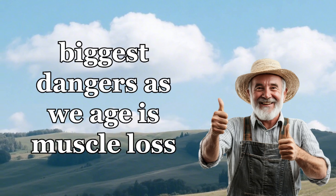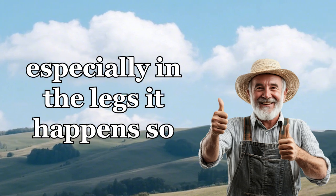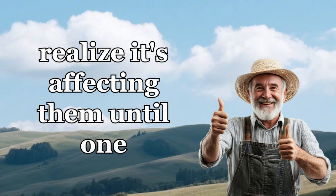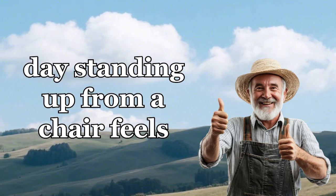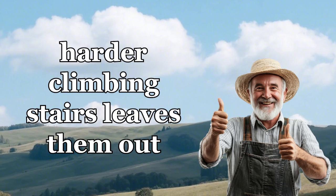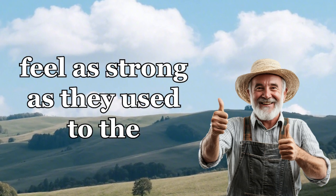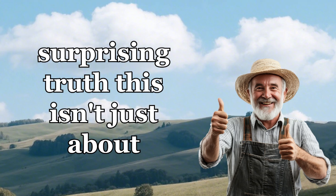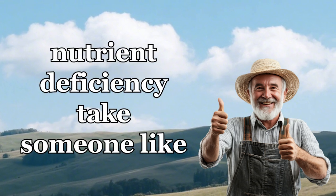One of the biggest dangers as we age is muscle loss, especially in the legs. It happens so gradually that most people don't even realize it's affecting them. Until one day, standing up from a chair feels harder. Climbing stairs leaves them out of breath, or their legs simply don't feel as strong as they used to. The surprising truth? This isn't just about aging. It's often a sign of a hidden nutrient deficiency.